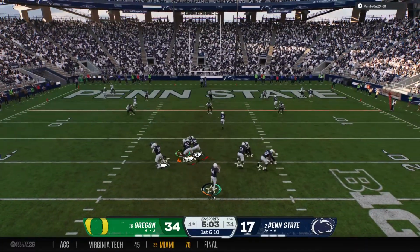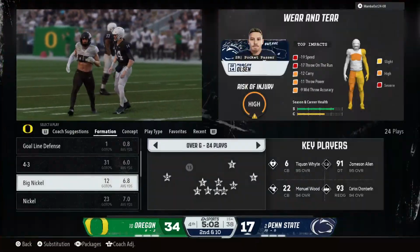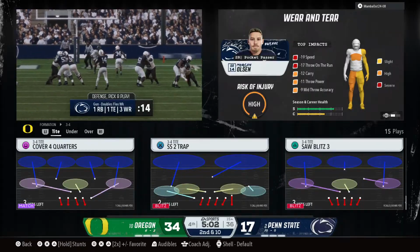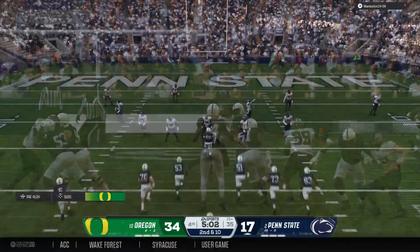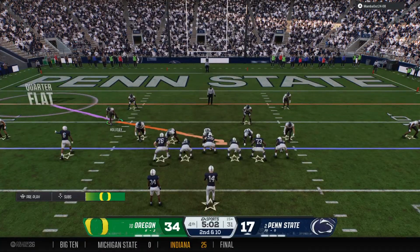Snapping it from the red zone now, looking to throw. And it's incomplete. The defender arrived the same time as the football, and now it's 2nd down. I really feel that this quarterback is rattled. At this point, he's already been sacked a number of times. I think it's affecting his timing with his receivers.